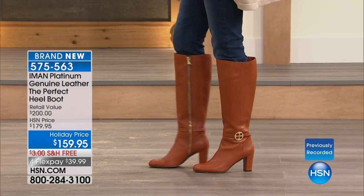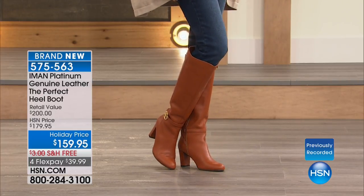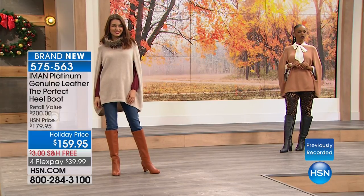You've got a 16.5 inch shaft with a 16.5 inch opening. Now there is gusseting going on behind this. Why do I mention that? So if you've got more of an athletic calf, guess what? It's easy for you to get in and out of these.